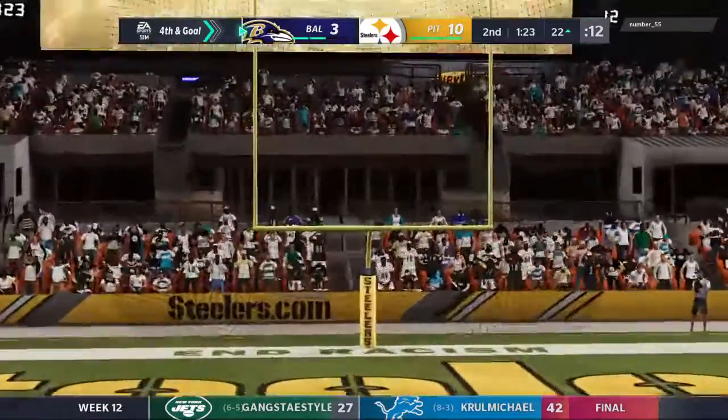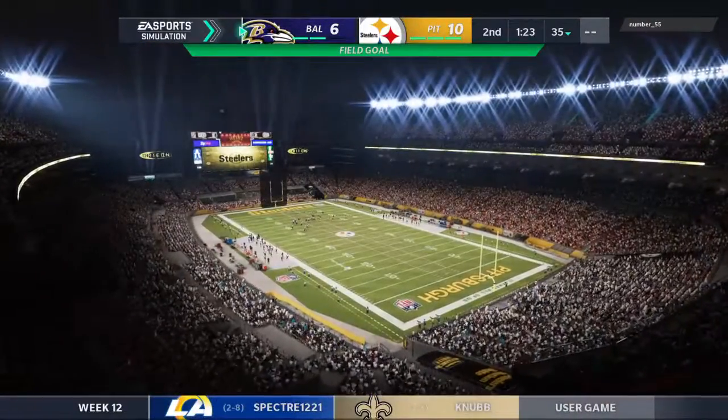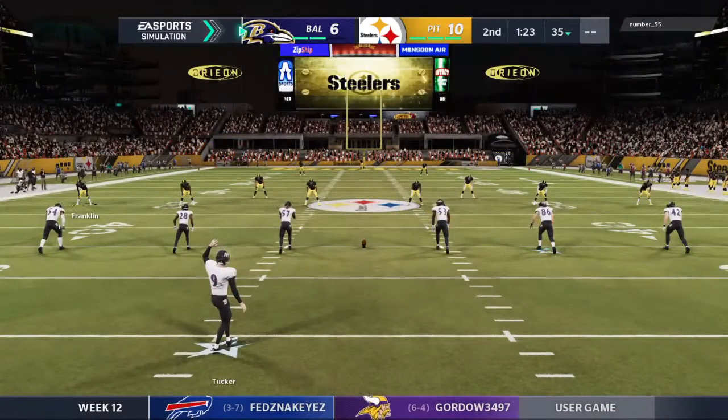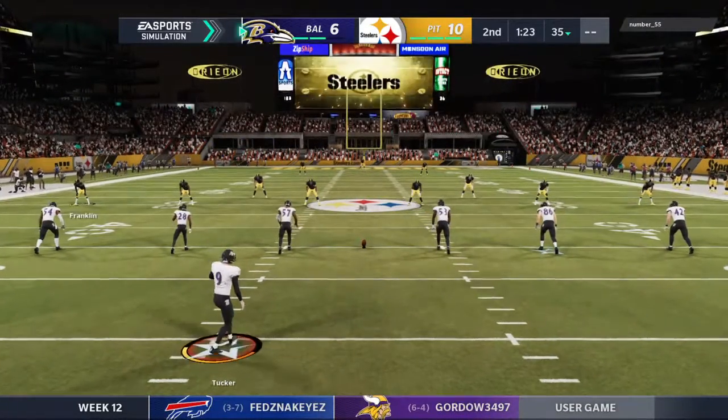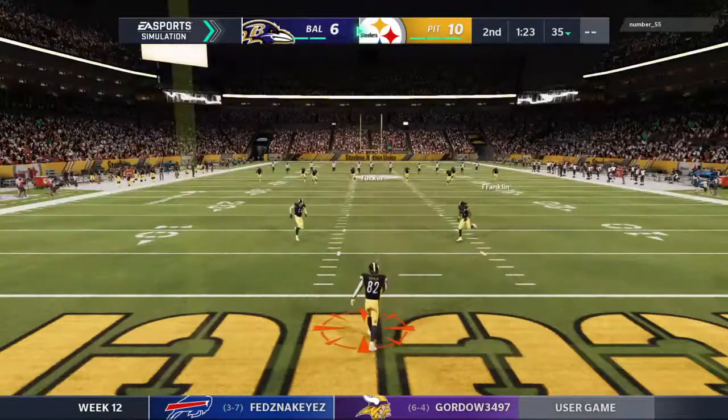And Tucker's kick right there. It's good. And that'll bring him back within 4. No problems in the field goal department so far. He's 2 for 2. Pretty reliable here in this game, isn't he? And to me, that bodes well for them. If they need him late in the game, his confidence should be sky high.